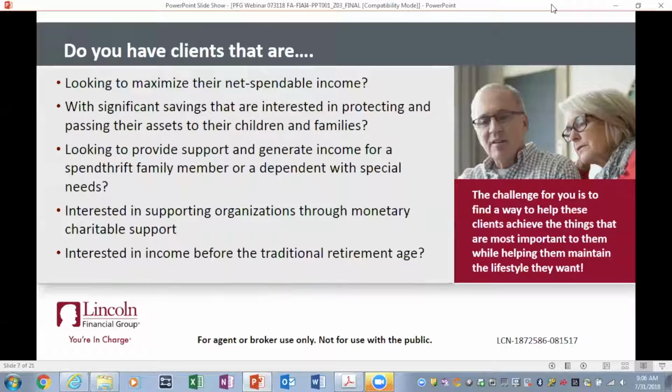So there are a lot of different opportunities, and how do you overcome the challenge? Well, the challenge for you is to find a way to help these clients achieve the things that are most important to them while letting them maintain that lifestyle. Because how do I create an income stream for a special needs child, but still maintain access to the funds if we need additional funds? Well, i4LIFE can actually help you do that. And even those clients that want to retire before age 59 and a half, we can help them do that as well. So we advertise this as managing retirement income risk through annuity solutions.